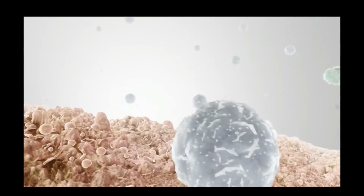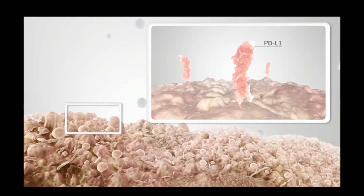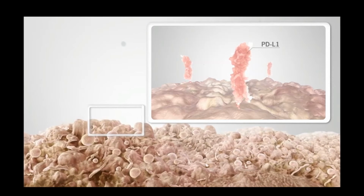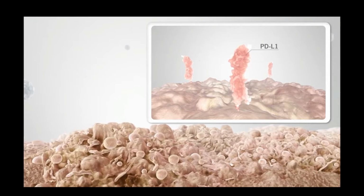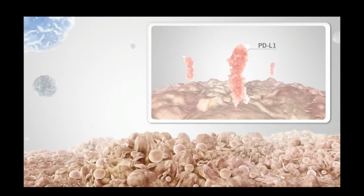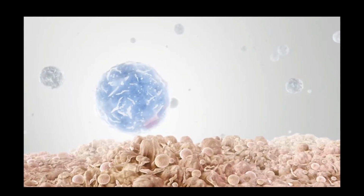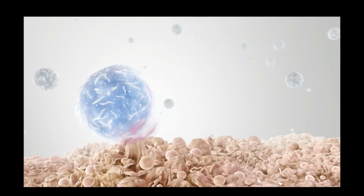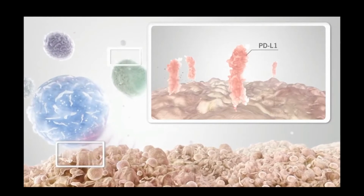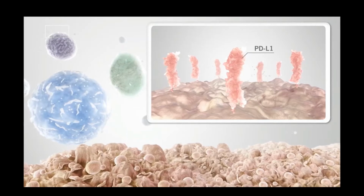Programmed death ligand 1, or PDL1, is one of the inhibitory ligands that, under normal conditions, help maintain immune homeostasis. However, in many cancers, PDL1 can help tumor cells evade the immune system, particularly when it is expressed in abundance. This occurs when activated T cells release interferon gamma, leading to overexpression of PDL1 on both tumor-infiltrating immune cells and tumor cells.